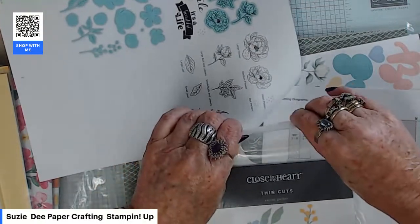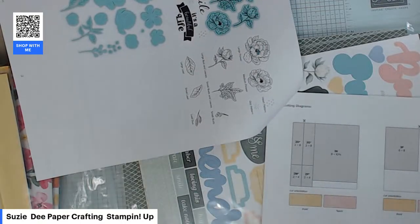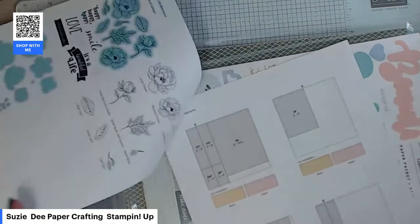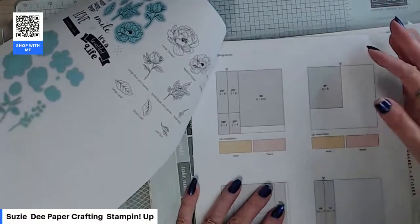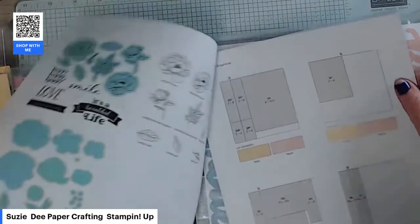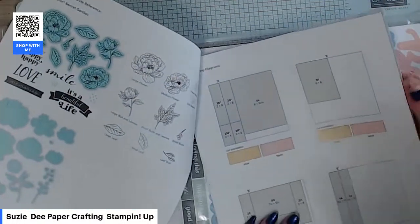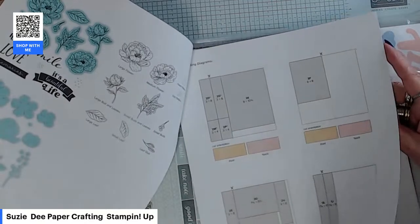I want to do that workshop because I think it'll be interesting, and that way I'll learn how to do all this stuff, because we are going into scrapbooking and taking, we got a lot of Close to My Heart reps.